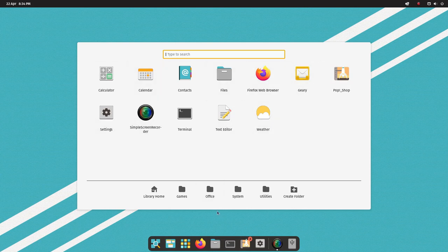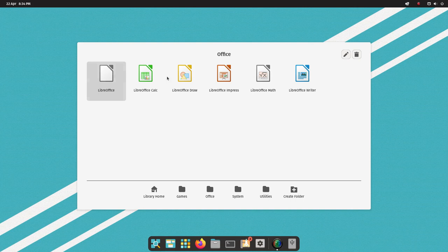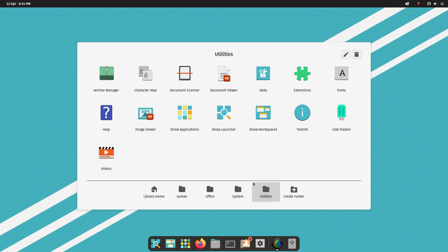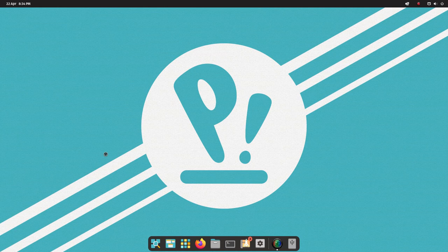Under the Office section, you've got LibreOffice. Under System, you've got Disk Use Analyzer and Power Statistics, Startup Applications, etc. And then under Utilities, you've got a few utilities like your launchers, your image viewers. The video app is installed. So I can click on that.